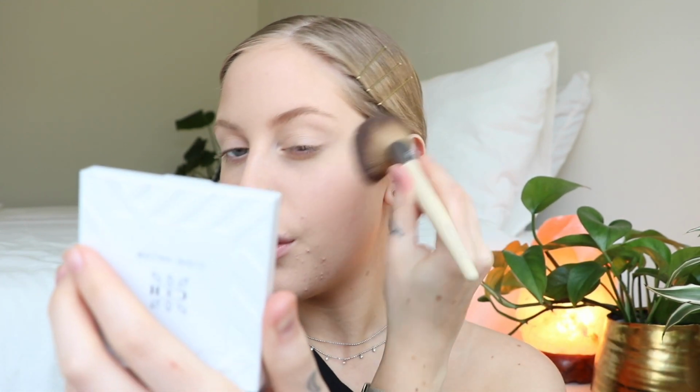So I just like to take a sort of fluffy brush. It's a little more tapered. And this isn't super pigmented, so you can actually dip your brush into it quite a lot. And I just like to hit those bronzer points. Alright, we are bronzed up.